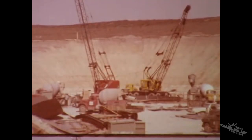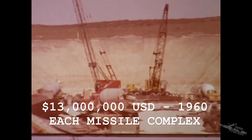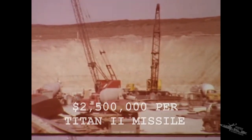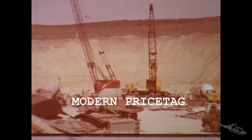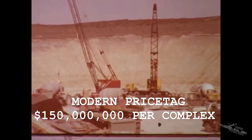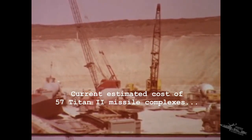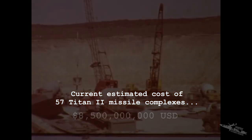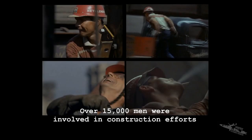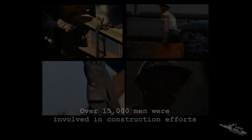It is estimated that nearly $13 million 1960s dollars were spent just to construct each missile complex, with an additional $2.5 million for each missile. If these same ICBM complexes were made today, it would cost upwards of $150 million per missile complex. The entire project of building 57 Titan II launch facilities with the missile installed would currently cost roughly $8.5 billion US dollars. Over 15,000 men across the United States were involved in the construction efforts of Titan II.